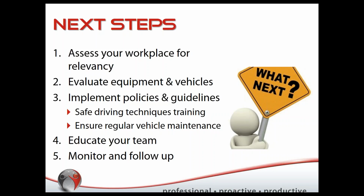So, you know, we can try to take breaks. We're encouraging you to do that. We're encouraging you not to spend a ton of time on your laptop in your vehicle. Whatever your policies and guidelines are, that's what you're going to be educating on. And then make sure you're monitoring and following up.